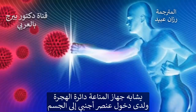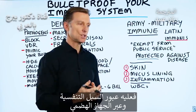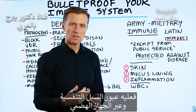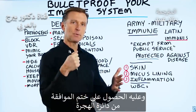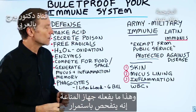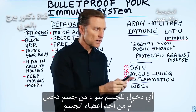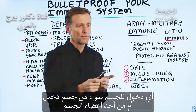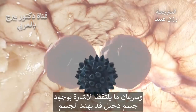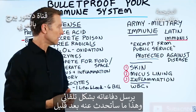So the immune system is like immigration. If something foreign enters the body, it has to go through the airways, or maybe through the digestive system, and has to get the stamp of approval from immigration. And that's what your immune system does. It's constantly scanning to see if you are a foreign entity that could cause harm, or if you're part of the body. And once it tags you as a foreign thing that could threaten the body, it will automatically send in the defenses. And that's what we're going to cover next.